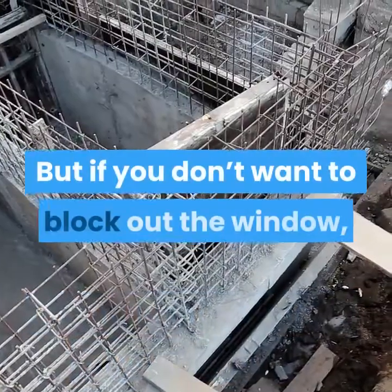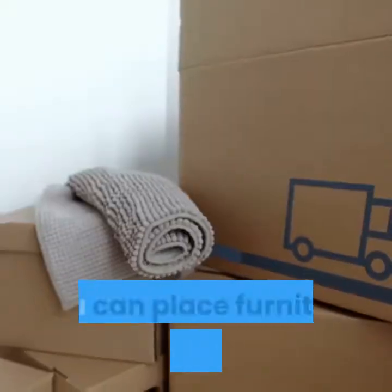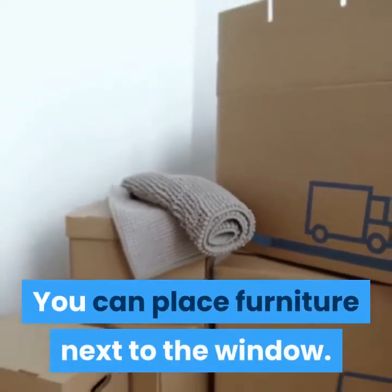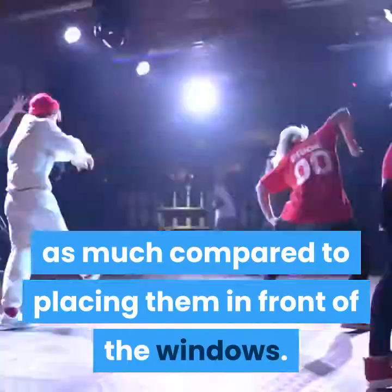You can place bookshelves, couches, closets or similar stuff in front of your window. But if you don't want to block out the window, here's an alternative method. You can place furniture next to the window. They'll still absorb some sounds but not as much compared to placing them in front of the windows.